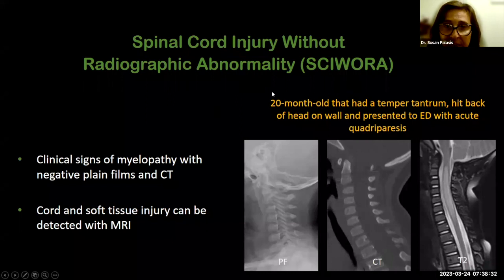There's an entity that's called SIWORA that stands for spinal cord injury without radiographic abnormality. And this is when, before the days of MR and CT, where we're just doing plain films, these children would have these severe neurologic symptoms, yet their plain films and their CT would be totally normal. They had signs of myelopathy.